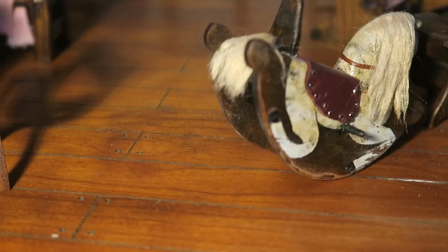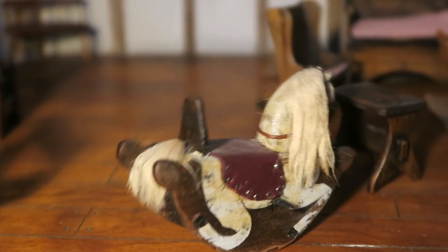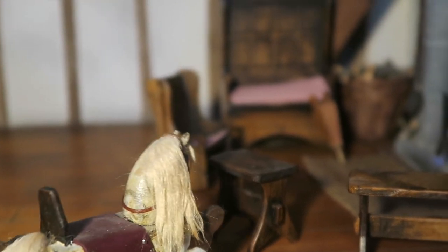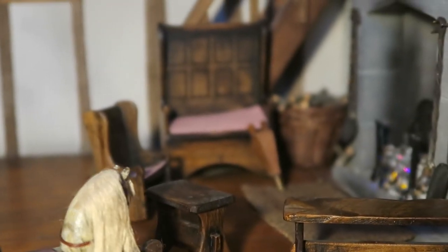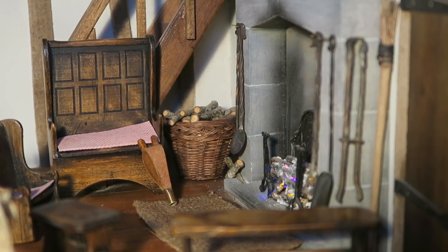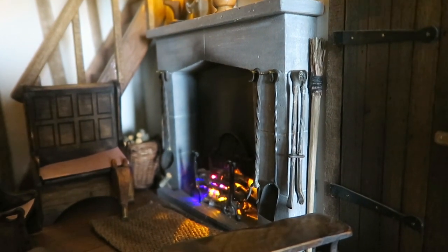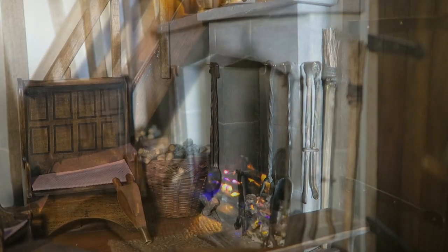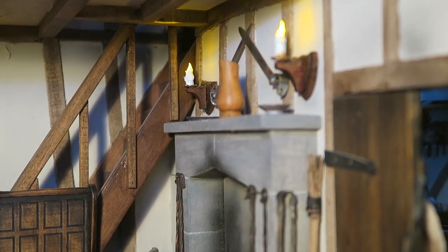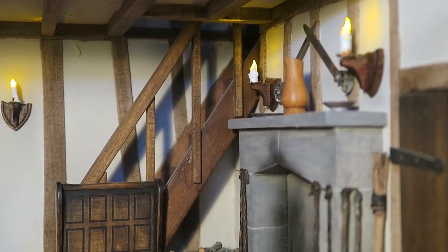Someone must have just gotten off the rocking horse. Here is a settle seat, a bellows to enliven the fire, and tools including a toasting fork, and shovel and brush. Over the fireplace are two crossed family swords.